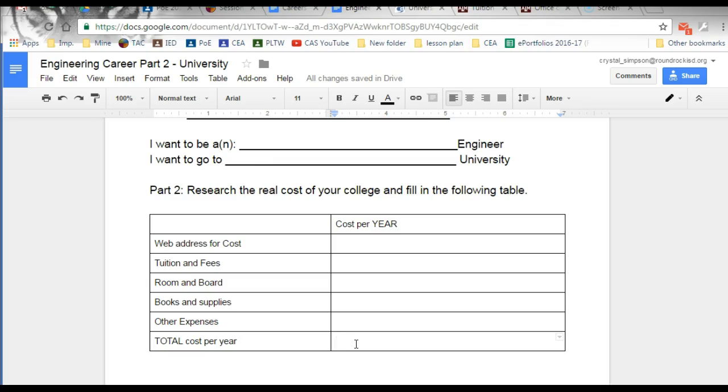How much cheaper would it be to take classes now and get your dual credit, or even doing your AP route and getting the credit for those in advance? All Texas universities have to accept AP credits now, so even in engineering they have to accept AP credits. It's now state law. So there's a lot of ways you can cut down on some of these classes by getting your cost out ahead of time.